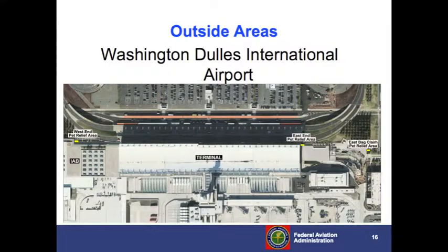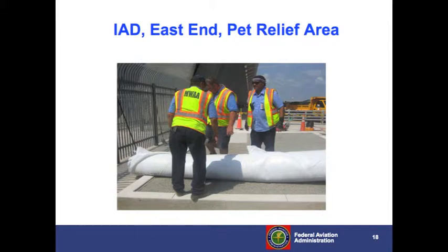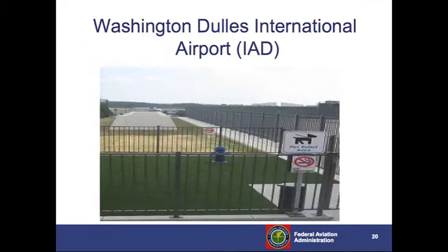All right, this is one of the examples, Washington Dulles International Airport. There are 4 relief areas, 2 outside and 2 inside. This is during construction. I'm not an engineer, but they explained to me there's a little sand on the bottom for drainage, and then there is canine grass. And this is how they were putting it together. Of course, signage, and as you can see, the fire hydrant is a little bit in the corner, not in the middle. And upon the exit, it's consistent. You have trash cans and bags. The doggy bags are right there.